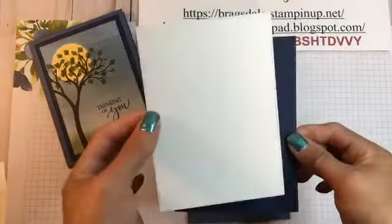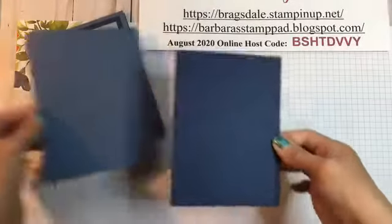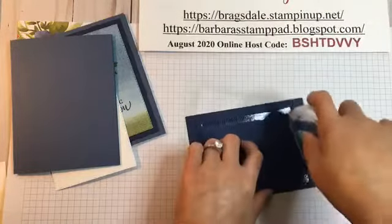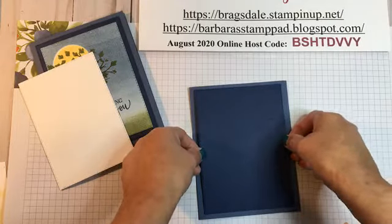And the same thing with this sheet. It took it down a notch, which was okay. It was okay with me. So let's put this Night of Navy piece down before I lose it, because y'all know me, I lose things right here on my desk. Let's get that down and get that centered, and that way we can get started on the braying for this card.